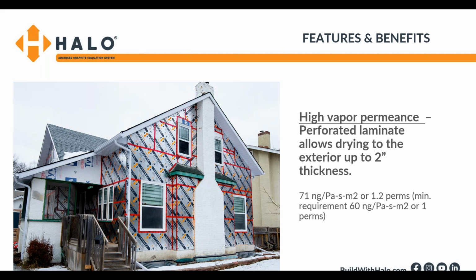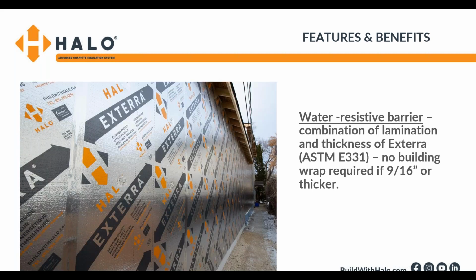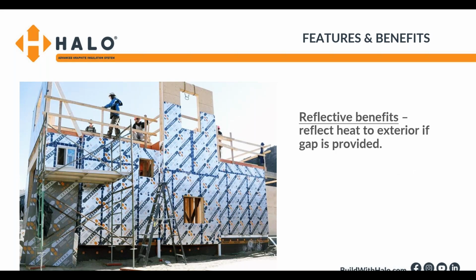High vapor permeance. We perforate the laminate to allow drying to the exterior up to 2 inches thick. It also acts as a water resistive barrier. The combination of the lamination and the thickness of Exterra has been tested to show that you don't need an additional house wrap when you use Exterra, provided it's 9/16 of an inch or thicker. There's also reflective benefits. It can reflect heat to the exterior if a gap is provided between Exterra and the cladding.